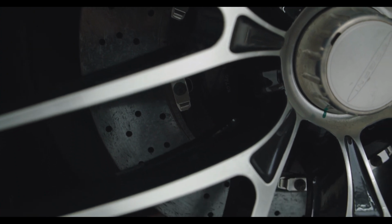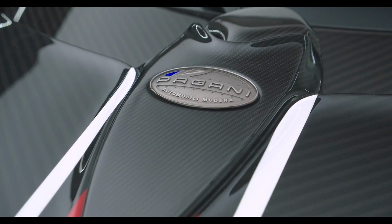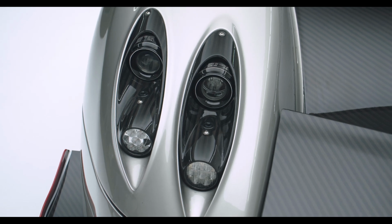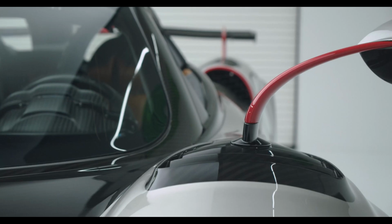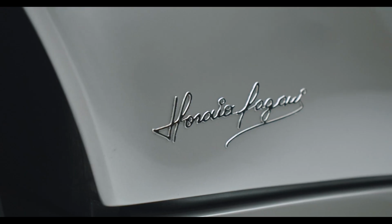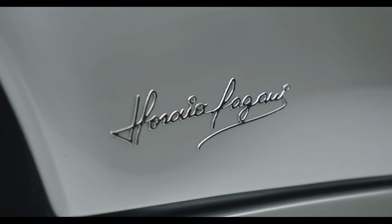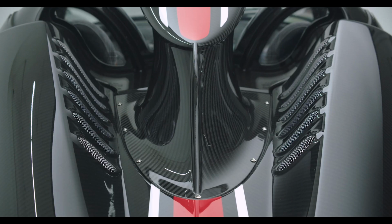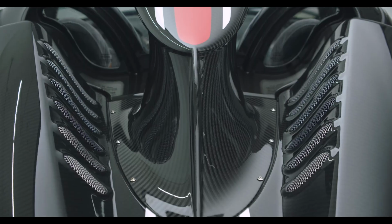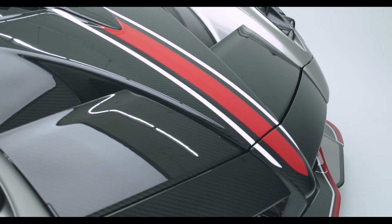First introduced in 2011, the Pagani Huayra has gone through several iterations already. The first iteration being the Coupe, going to the Coupe BC, the Roadster, and then now behind me, the Pagani Huayra Roadster BC. With this car, it features different aerodynamics, increasing the downforce. For example, at 174 miles per hour, it develops about 1,100 pounds of downforce, which is absolutely insane.